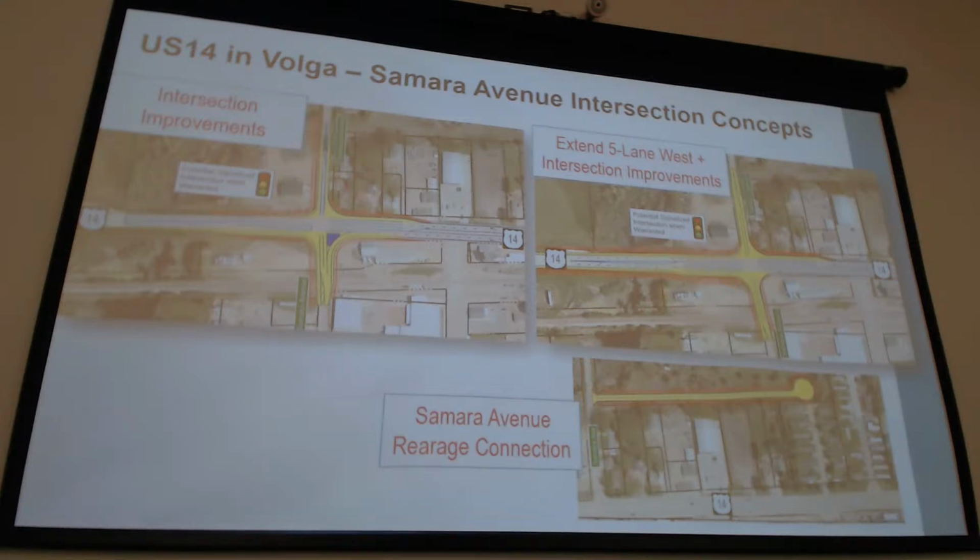First one, from a traffic standpoint, I certainly expect that Samara Avenue traffic turning onto and off of, as well as crossing US 14 to continue to increase with future development. So a lot of that's with both of these, looking at building out both of those approaches with turn lanes to accommodate that future traffic.